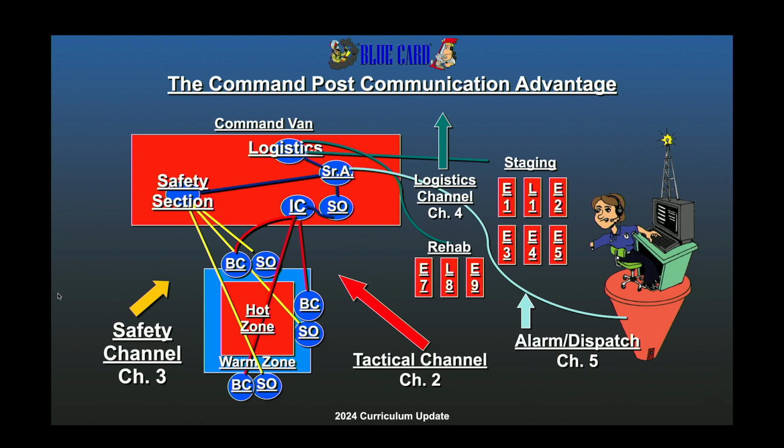So when you go back to that model of the 5-person command van, IC and the support officer on the TAC channel, the ISO, or basically the safety section, is on the safety channel. And then you've got logistics, and they're on a different channel too. So logistics is non-hazard zone, and that's where we're going to have staging and firefighter rehab. So all the firefighters, all the task level personnel, before they get into the incident action plan, they're going to be on the logistics channel.